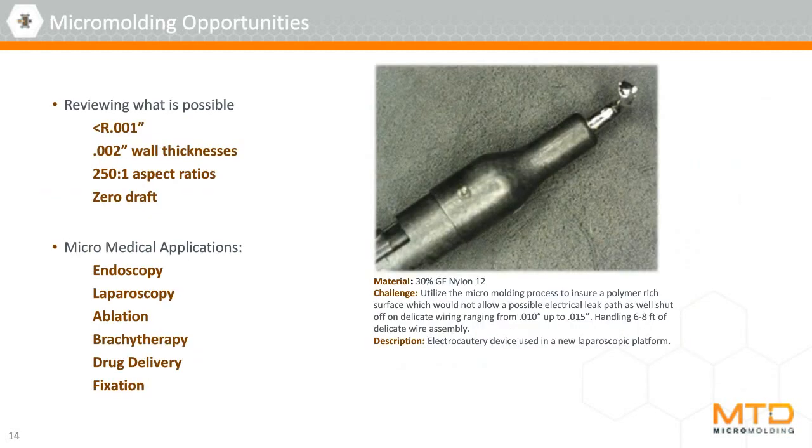Now that we know the 6 sciences, discussed some of these in more detail, and created boundaries for what a micromolded part fits into, we can now talk about what this geometry has allowed our clients to further their designs beyond their imagination. As you may readily see, that which is possible is fairly exceptional. MTD's offerings of wall thicknesses down to 2/1000, aspect ratios of 250 to 1, employing zero draft designs, and tip radii at 5 microns have changed the game for markets like endoscopy, drug delivery, and laparoscopy.